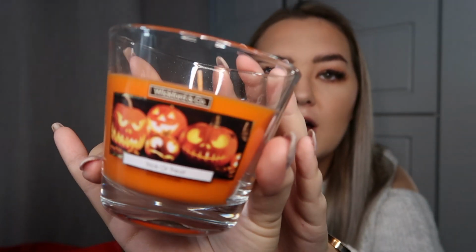So there's this more Halloween candle. It's called Trick or Treat. It's just got like a wee Halloween vibe on the front, like some pumpkins, and it actually does smell like Halloween. Like I don't even know how to describe it. It is kind of like a pumpkin-y smell, but like a sweet smell as well, like sweet pumpkins. But I feel like this is going to be so good to light around Halloween. So this candle was 99p, which for a candle is super cheap.